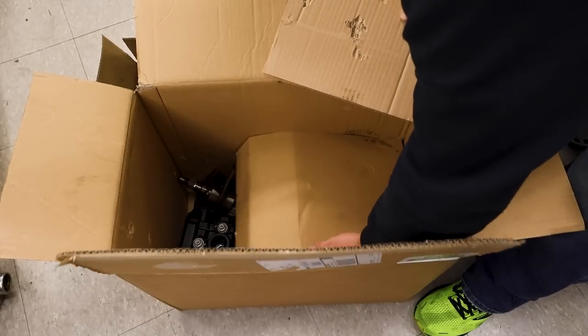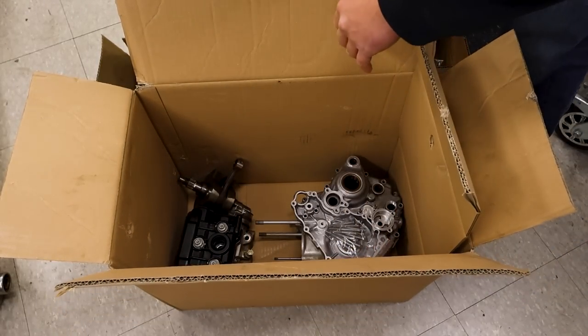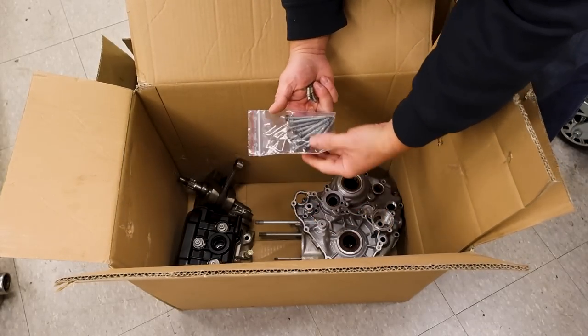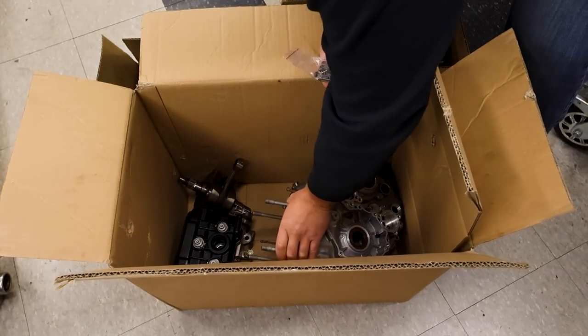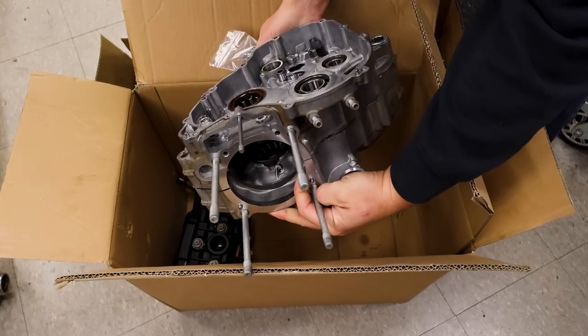This was at Solid Performance. That's where he took it to get it evaluated. Looks like we got our cases in here. Oh, wow. Look at that, dude. They've got the case bolts. Oh, wow. This is excellent job, man. This is the best basket case I've ever had.